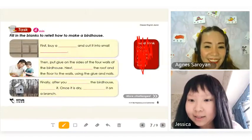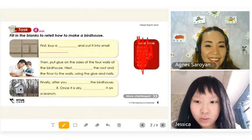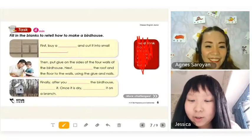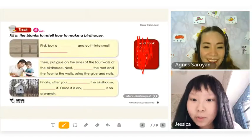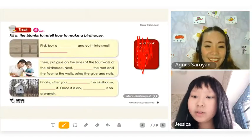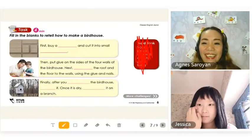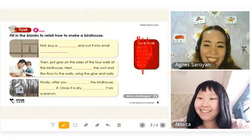Next, attach the roof and the floor to the walls using the glue and nails. Finally, after you assemble the birdhouse, paint it. Once it is dry, hang it on a branch. Excellent. I'll give you a flower. Good job, Jessica.